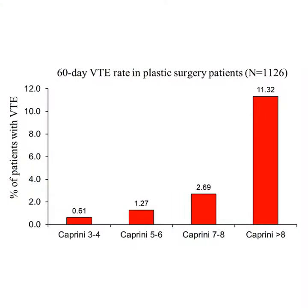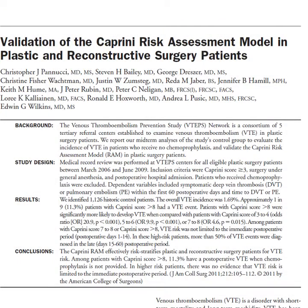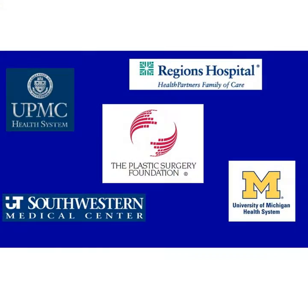I wanted to highlight that 10 years ago, this simple graph that I'm showing here was published in the Journal of the American College of Surgeons, and it fundamentally changed the way that plastic surgeons approach risk for complications, specifically blood clots in the legs or lungs, in plastic surgery patients. This manuscript was published as the first in a series from the Plastic Surgery Foundation funded work group called the VTEPS study, the Venous Thromboembolism Prevention Study.